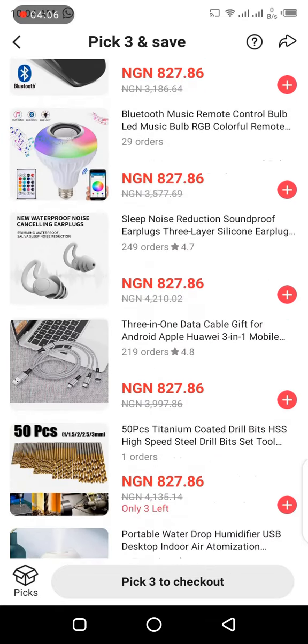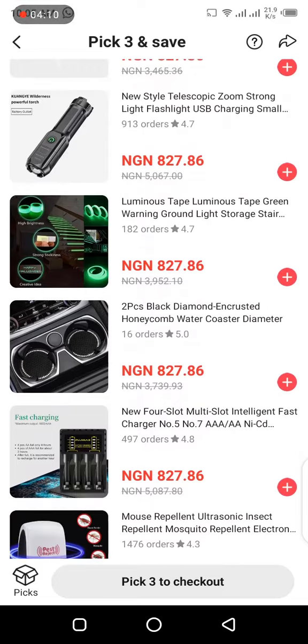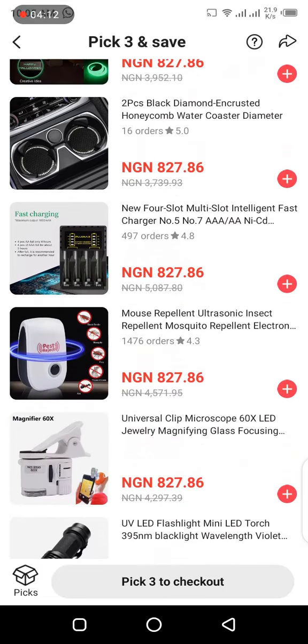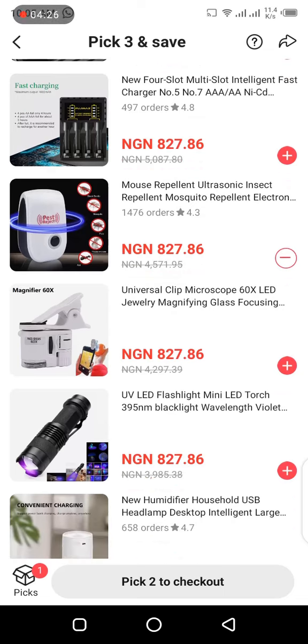All you have to do, once you scroll through the areas of product and you see anything you like, you see this red circle that has a cross or plus sign inside it. Once you see a product you actually love, all you have to do is tap on it. You see an indication below that says pick two more before you can check out.